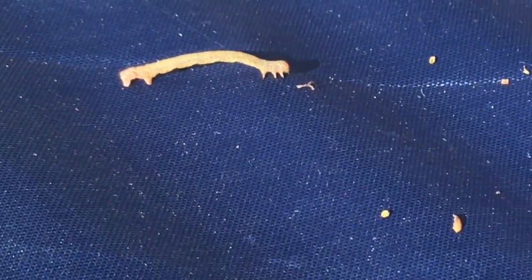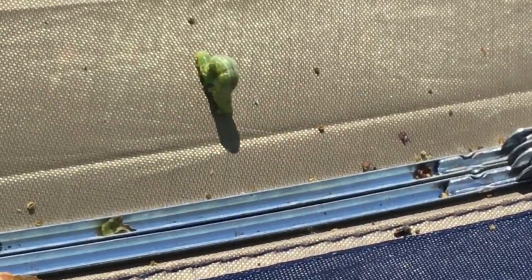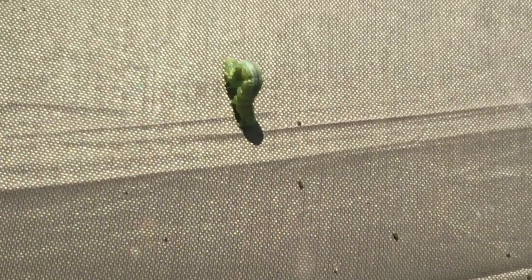This caterpillar is a moth caterpillar known as a looper. The moth is a geometrid moth, and it relies on camouflage to avoid capture. There's another looper, relying on camouflage, but it's not always successful.